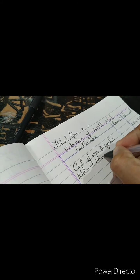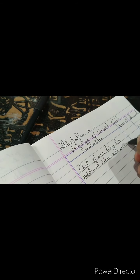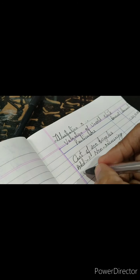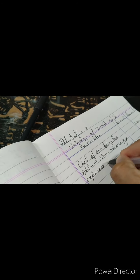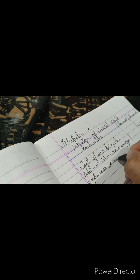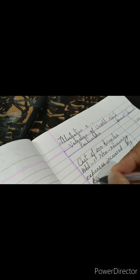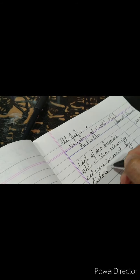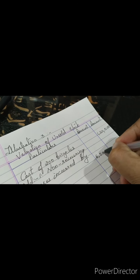First point will be the non-recurring expenses of the consignor, and second point will be the non-recurring expenses by the consignee. So we will put it as non-recurring expenses incurred by Kishore, who is the consignor. How much we have seen? 6,000. So we will put that in inner column.